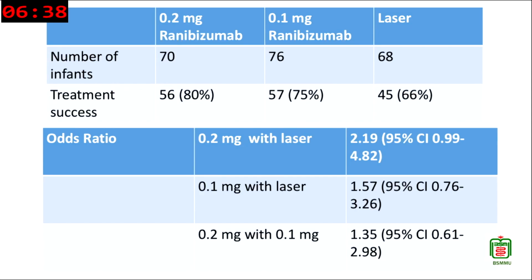What they found is that they had 3 arms, 0.2 milligram ranibizumab, 0.1 milligram ranibizumab, and laser. The success rate was 80% in 0.2 milligram, 75% in 0.1 milligram, and 66% in laser. And the odds ratio was around 2 for ranibizumab 0.2 milligram compared with laser.